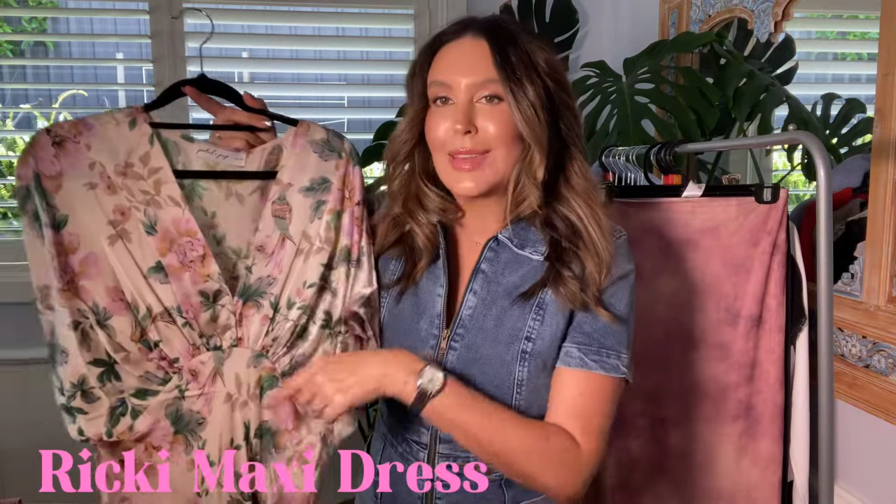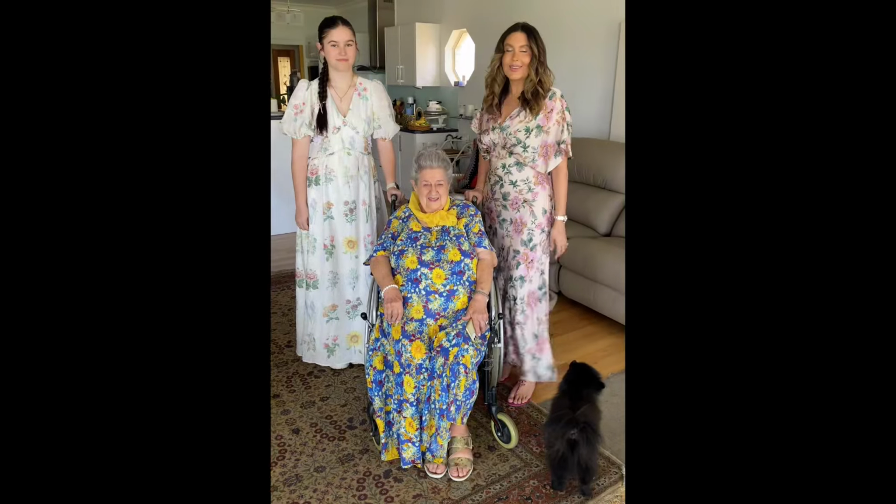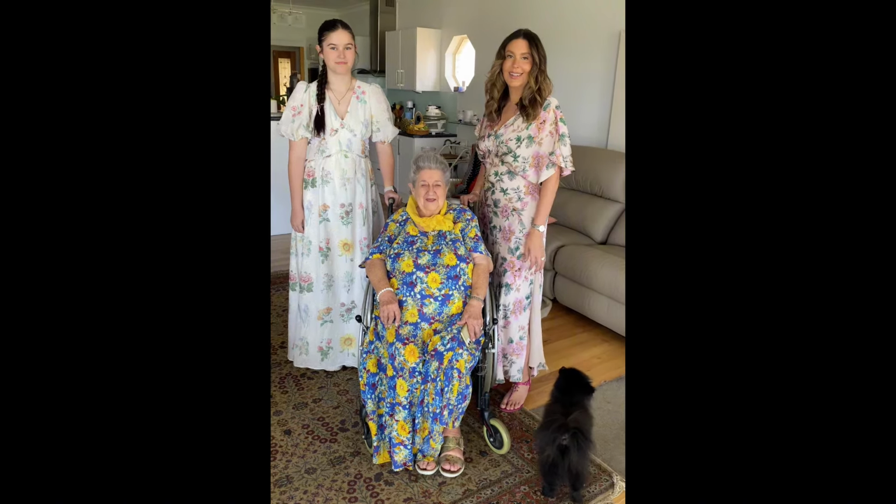Again, I will have to put the name of it here because I've worn this one, I've taken the tag off. But this print, oh, it's got little birds and flowers. Oh, I just love it. It's so, so pretty. Look at the girls with all their fancy dresses on, ready to go out to lunch.